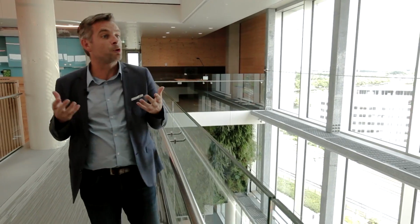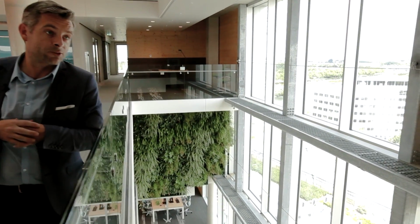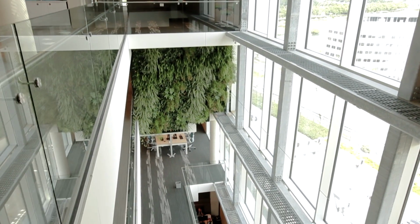This actually creates a thermal which draws out air through two atriums. The result is the air in the building being completely refreshed every 2 hours.